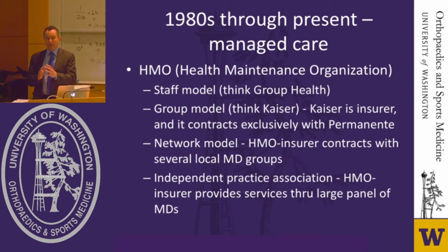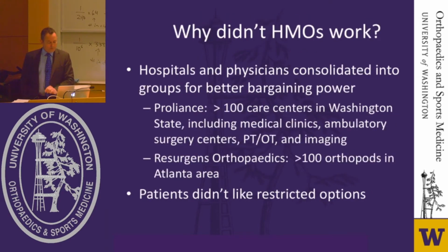You have a small panel. Only a certain number of doctors can see you. And you use primary care doctors as gatekeepers. So instead of saying, hey, my knee hurts, I want to go see an orthopedic surgeon, you have to go see your primary care doctor who goes, you don't need to see an orthopedic surgeon. Or conversely, yes, you should go see an orthopedic surgeon. So there's some problems with this.